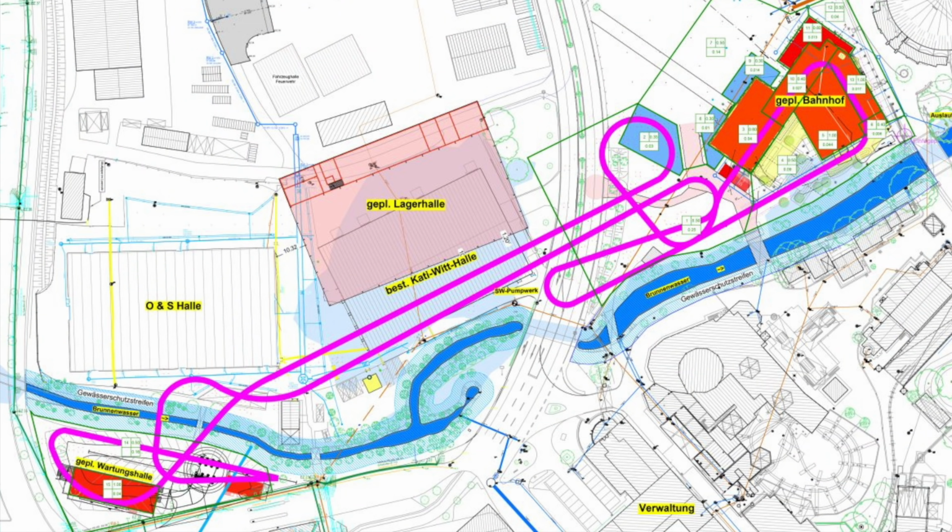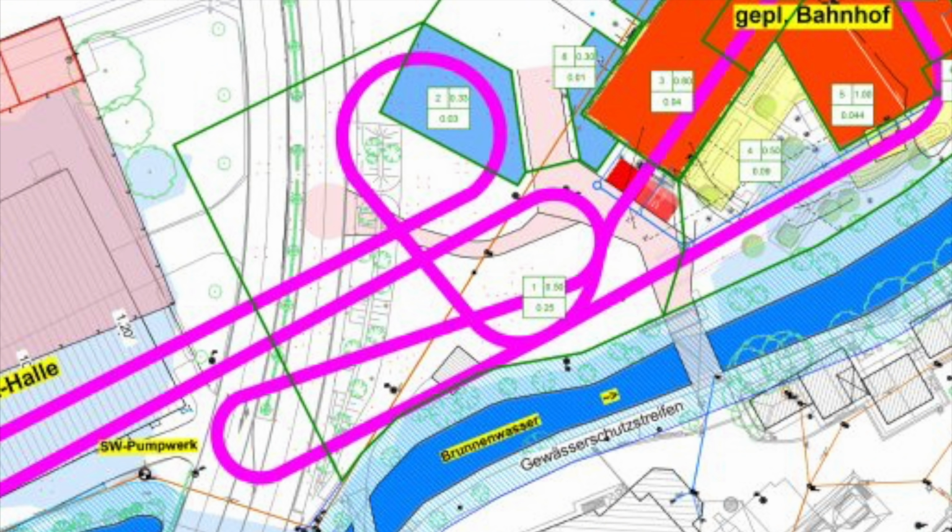Another point that I'm definitely curious about is this section of track right here, where it looks like multiple moments overlap. So either there's some sort of switch track, or the track just lines up in layers where you have maybe a turn over top of a launch section. I don't know. We're definitely going to have to wait and see.